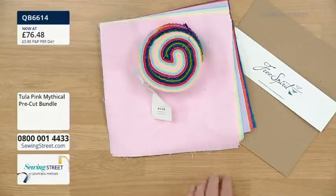Beautiful. Lulu says it's wet and grim in Essex. Oh dear, what happened to summer?